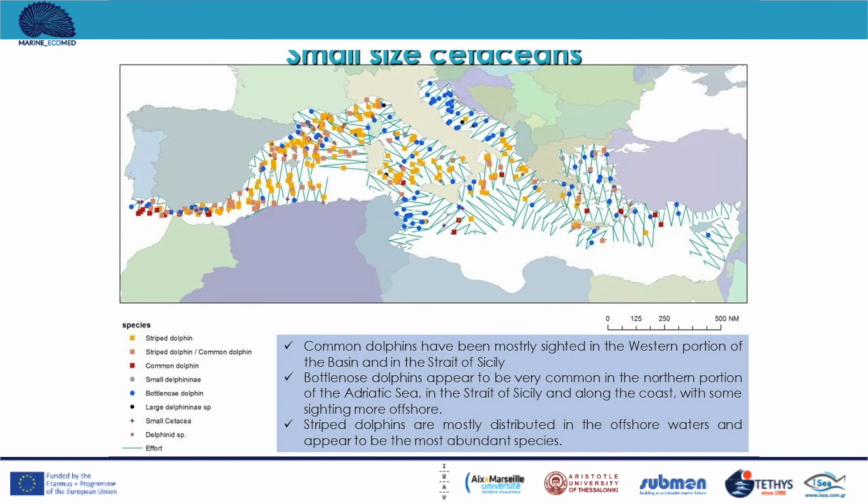Just a brief presentation of the results. These are just the small size cetaceans, mainly dolphins: striped dolphins, common dolphins, and bottlenose dolphins in different colors. As you can see, they were fairly distributed around the Mediterranean Sea, with a higher density in the western part, a very high density of bottlenose dolphins, for example, in the Strait of Sicily and in the Adriatic Sea. And as we move towards the east, the number of sightings decreases quite systematically.